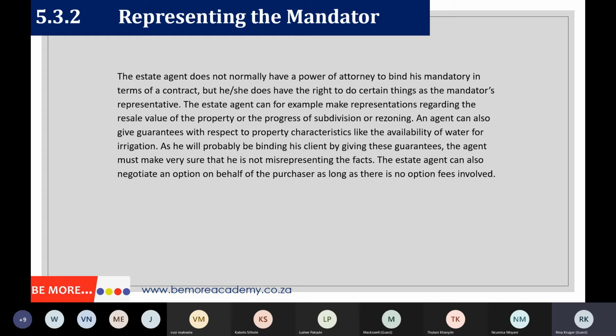Representing the mandator, an estate agent can also give guarantees with respect to property characteristics like the availability of water, of irrigation, as he will probably be buying.